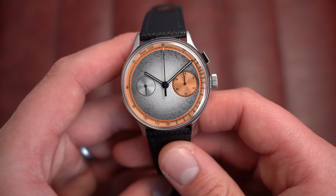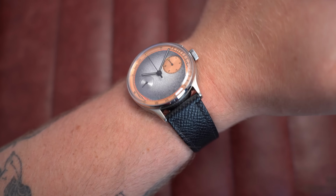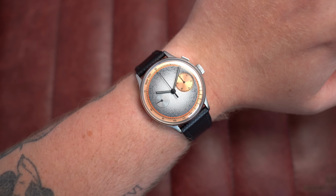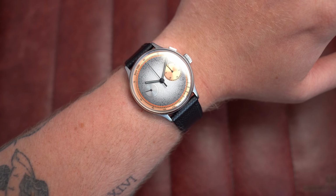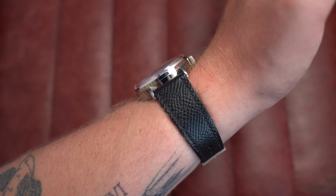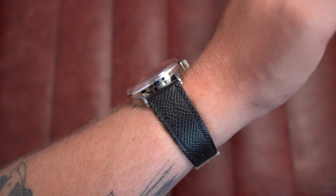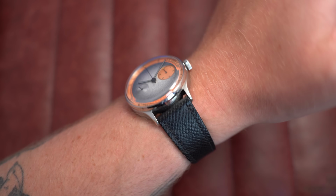So let's show on wrist and talk dimensions. And here we go on my 7-inch wrist. As you can see, very comfortable and very nicely proportioned at 38.5mm by 44.5mm lug to lug, 13.5mm on the thickness, and some of that is in that heavily domed crystal on top of the case, so do keep that in mind, and 20mm on the lug.